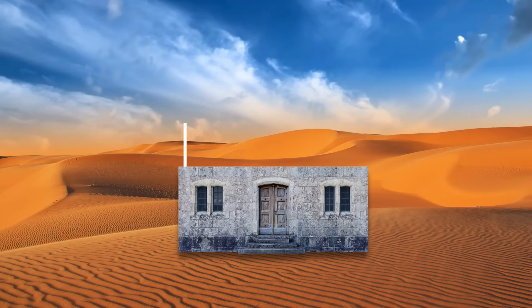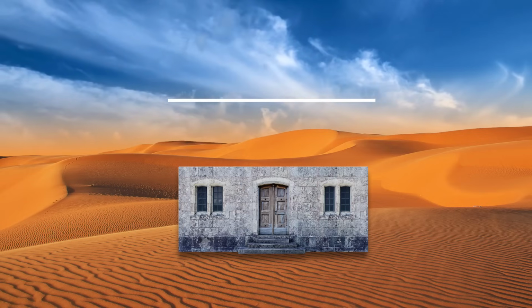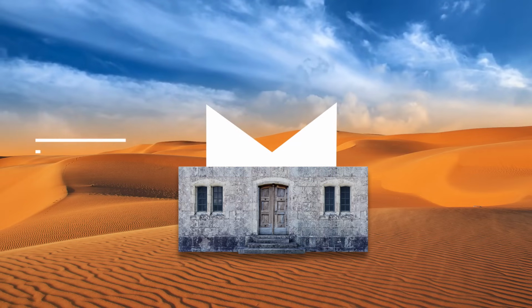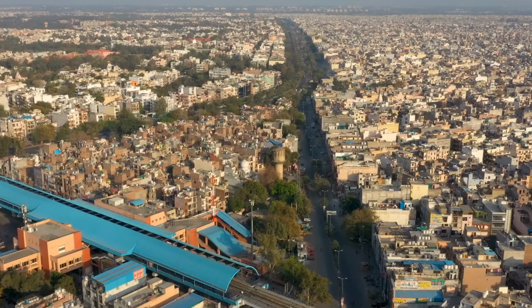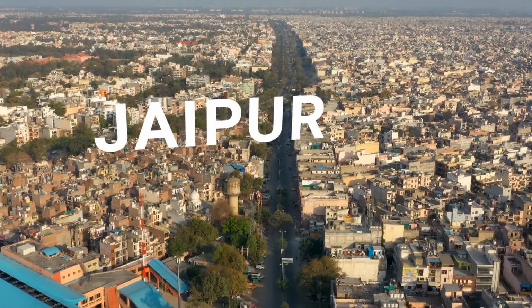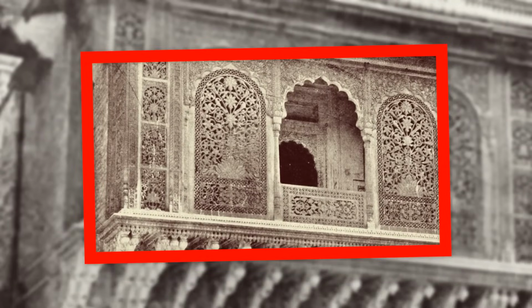Placing this screen about 4 feet away from the outer walls creates a breezy, dreamy hallway for fresh air circulation. And hey, they add a touch of elegance to the building too. These structures are sometimes called jali. Jaipur, India, for example, has an average daytime temperature of about 100 degrees Fahrenheit. So these structures are lifesavers.